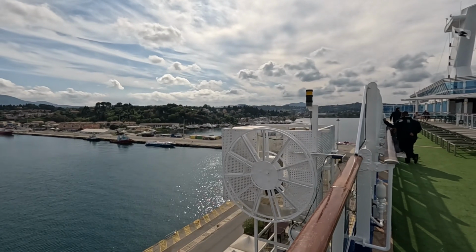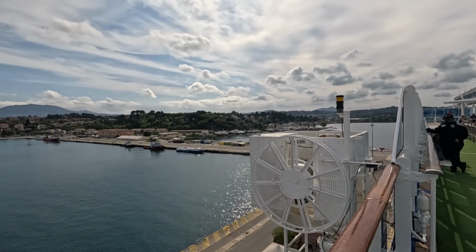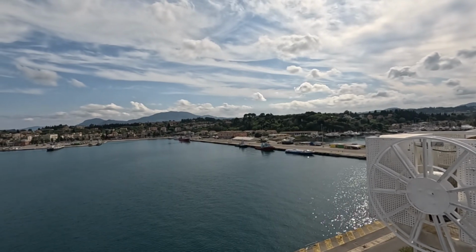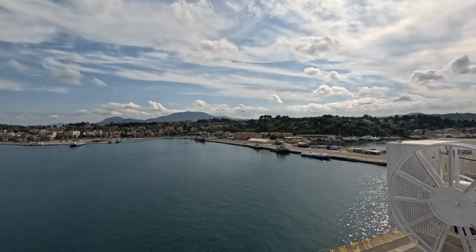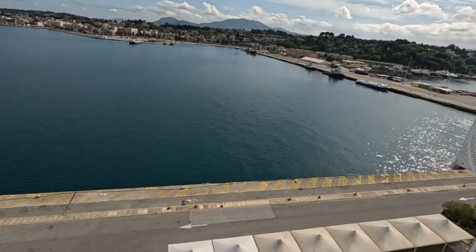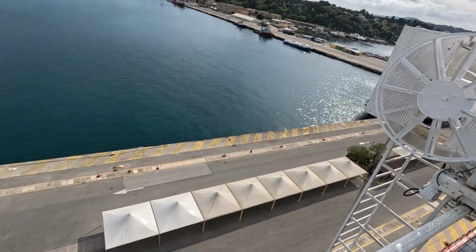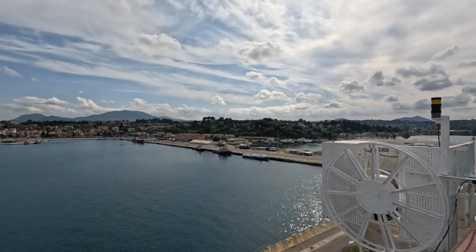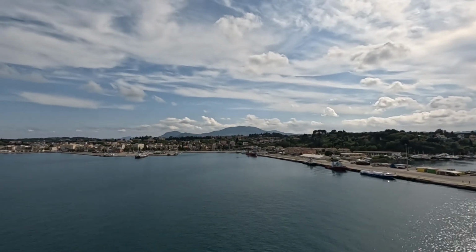I'm up on deck 15. Thought I'd get a shot here of Corfu. So this is what the port looks like. And that's how you get out, basically, through that orange building right there. There's a bus that picks you up somewhere around here. I don't see the bus right now, but it's around. Trust me, it's here. And then you can walk out that way and then head into the old town.